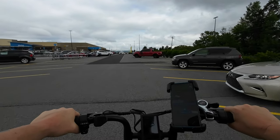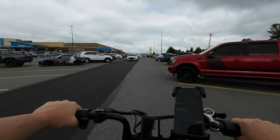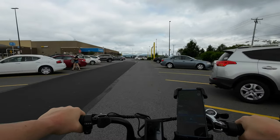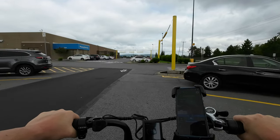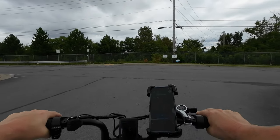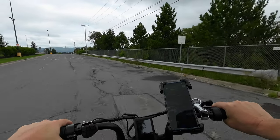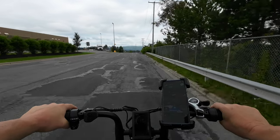All right, we're off. Let the fun begin. Now, the good thing about this bike is that it has not only a headlight and brake light, but also turn signals.